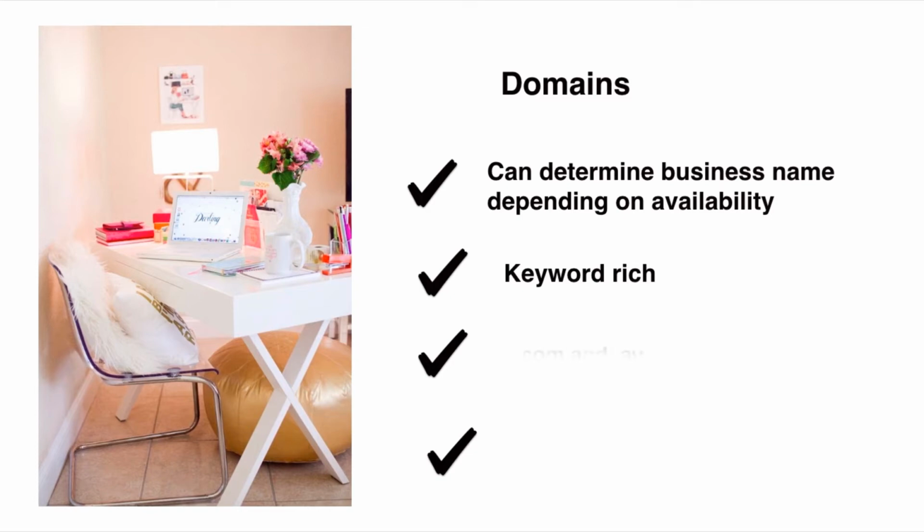Also consider keyword-rich domains. For example, if I wanted to open a bamboo baby clothing store and wanted to name my business Bamboo Babies and the domain was available, it gives you a head start to ranking your business at the top of Google, as bamboo and babies are very relevant to the actual business. I've always purchased my domains from Crazy Domains, as it's a quick and easy way to search and buy online, but of course it's completely up to you.